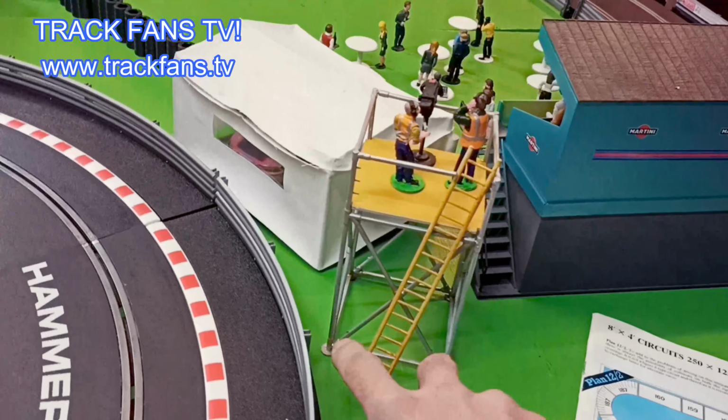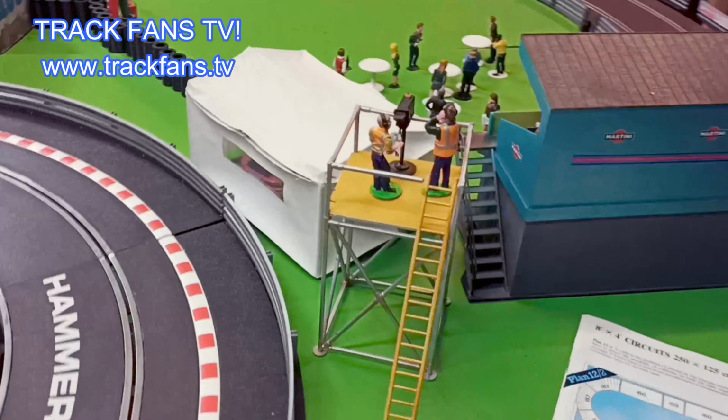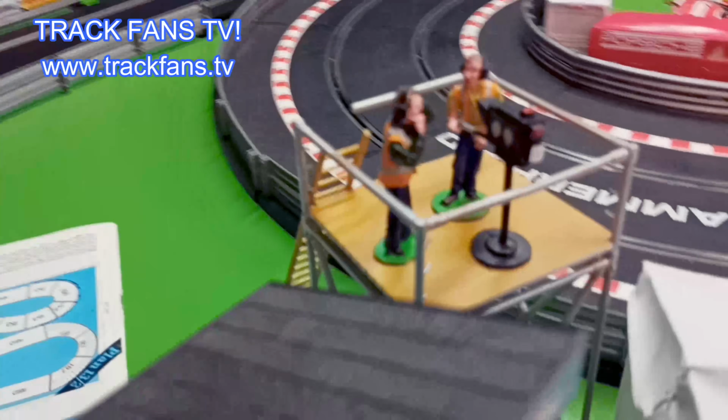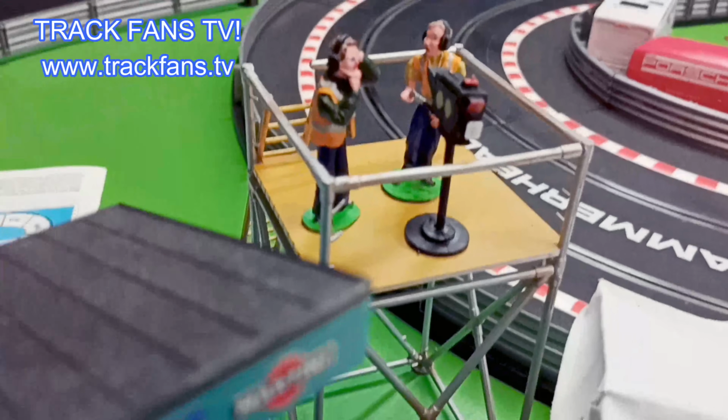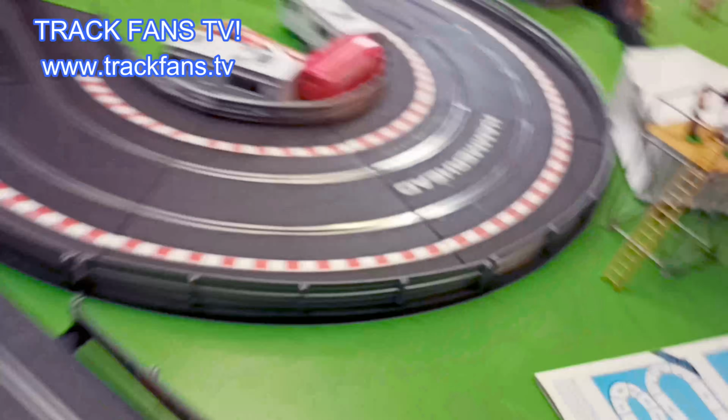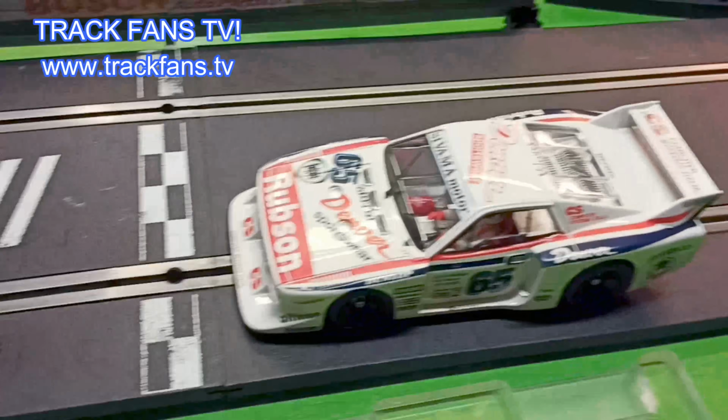Oh, nearly knocked the ladder over on the new scenery. We've got a camera crew. Let's have a quick look at the camera crew, everyone, because you won't see it when this thing starts racing. Oh my gosh. Check that out. Love that. Tucked away to check out the R4 corner full of venom. Anyway, no further ado, let's get on with it.